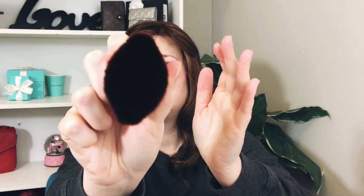Holy moly, that is so soft. Do you see that? Oh my gosh, that's so soft. And because of the way it's shaped and the density of the bristles, it really makes the foundation go on really quickly. So I'm super duper excited about this one.